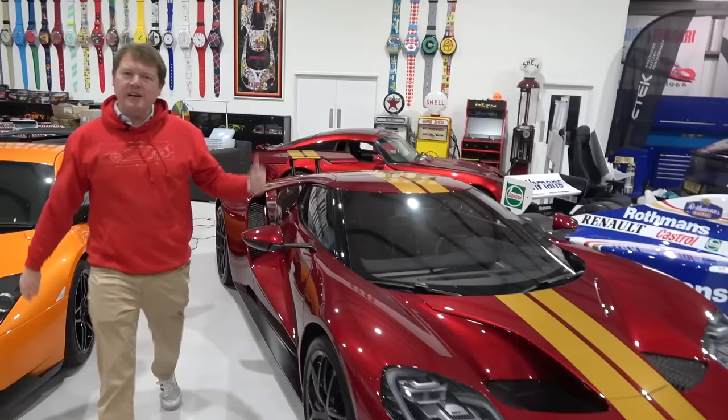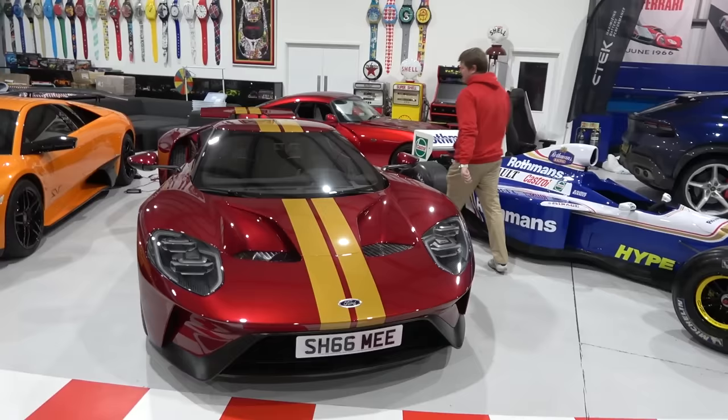Always sounds amazing, even though it's only a V6 on the cold start, and that is thanks to QuickSilver, and that's why we have them on the car.